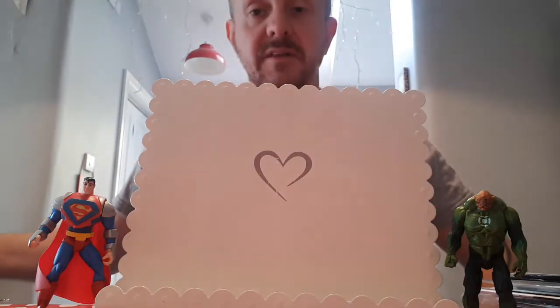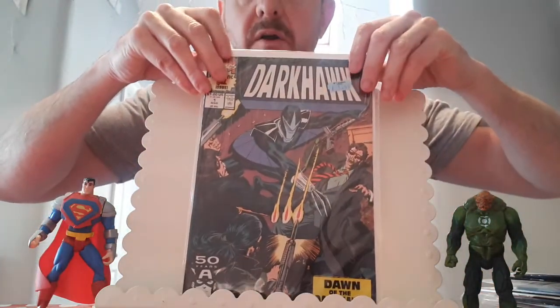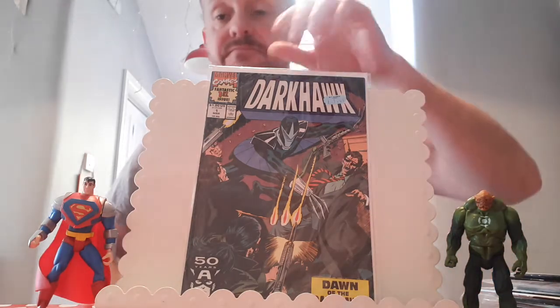And another copy, this is the third one. I've just sold off one of these, and now I've got another one to put up for sale. Dark Hulk, issue number 1. Not a bad read, this one, and this is better than the last copy I sold. This is around about a £12 to £15 book on average.